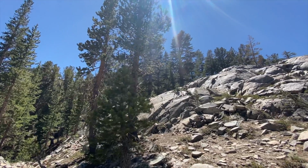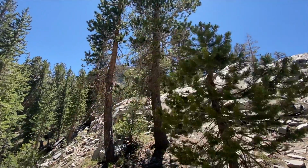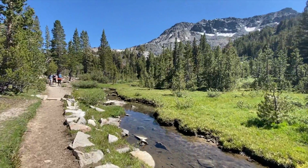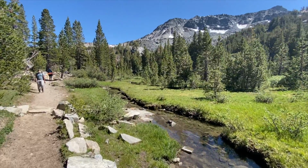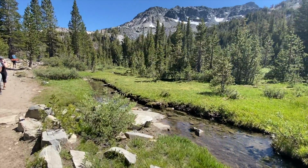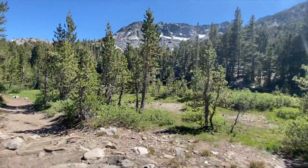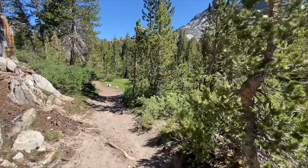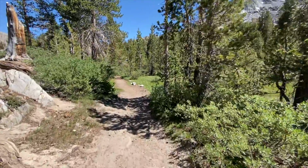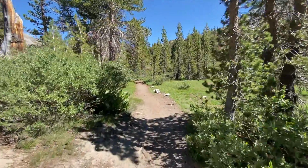The trail levels out and then kicks up again, gaining a few hundred feet. Just around that time, my friend started telling me she had some altitude sickness symptoms: headache, lightheadedness, shortness of breath. So we sat for a few moments and drank water and discussed the options. Either we camped where we were, we headed down, or we continued the last mile to Barney Lake.